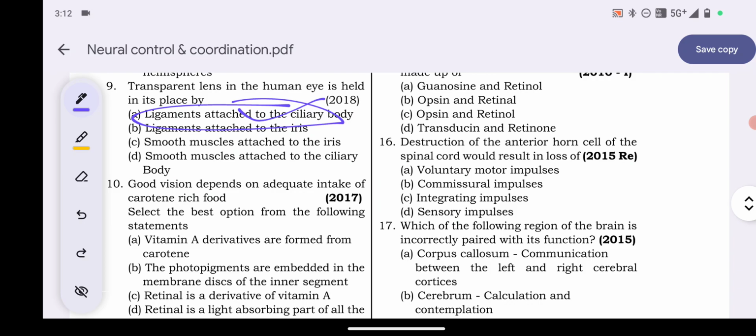Explanation. Suspensory ligaments linked to the ciliary body maintain the lens in its place. Suspensory ligaments, also known as zonules, connect the lens capsule to the ciliary process. The ciliary body and the zonule fibers are responsible for modifying the shape of the lens. So A is the answer.